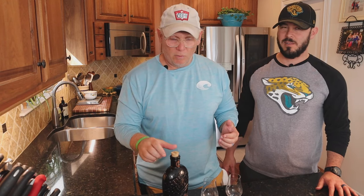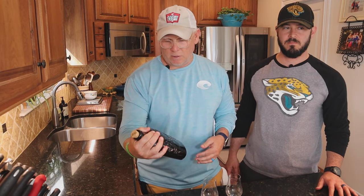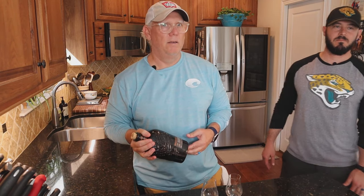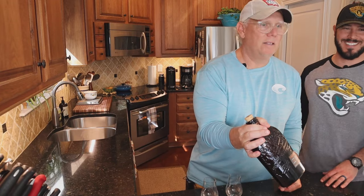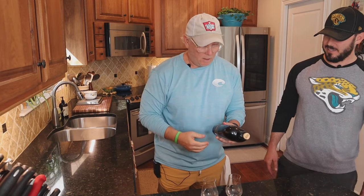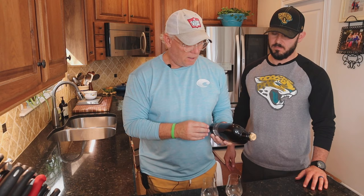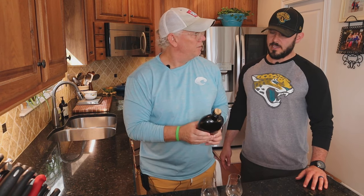So today, what we're doing is a Bib & Tucker. This is a 6-year-old, 92 proof, and, I'm sorry. Jen, you can speak. So this is a 92 proof bourbon. It's actually a small batch bourbon, which means it's a blend, out of Tennessee. Yeah, it's a nice looking bottle.